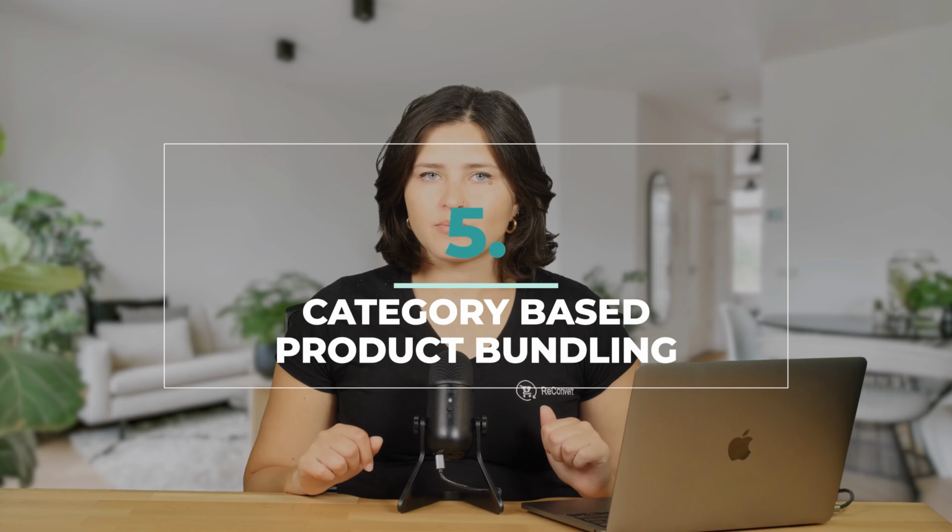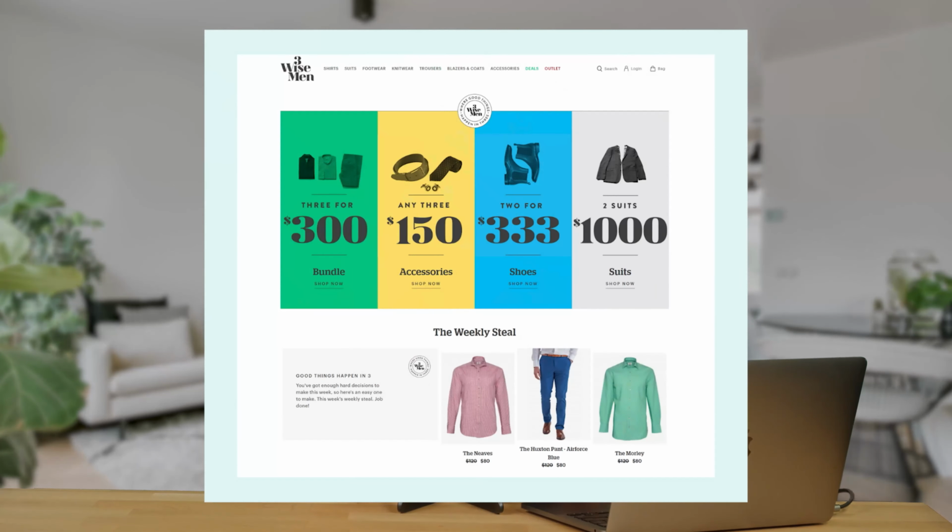The next bundling option is category-based product bundling. Are you interested in boosting average order value? I thought so. By grouping products together by category and then offering customers a discount when they purchase more than one, that's a great way to increase your average order value. This approach is kind of like the price-based bundling strategy, but it's more customizable. For example, 3 Wise Men let their customers choose which items they want to bundle.